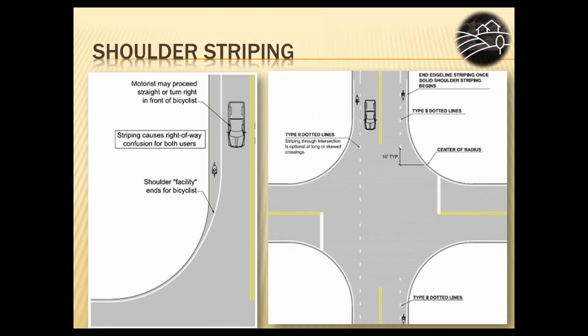A very simple modification to that would be to create a break in the shoulder striping where it jumps from the 10-foot or 6-foot shoulder that you may have to the edge line that wraps around the corner. And you can further enhance that with having some dashed lines towards the end of that continuation of the shoulder line, and even take them all the way through the intersection to further highlight that zone of conflict for the motorists.